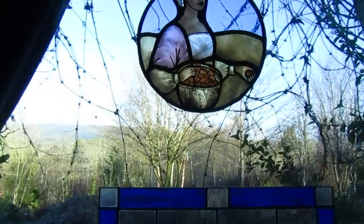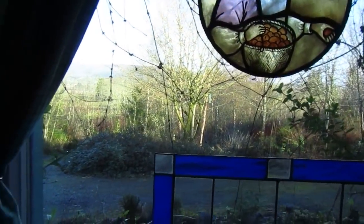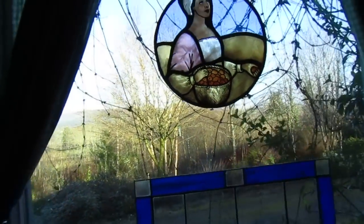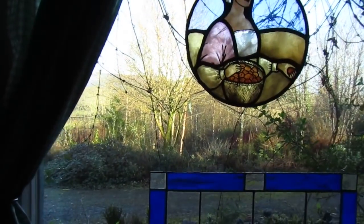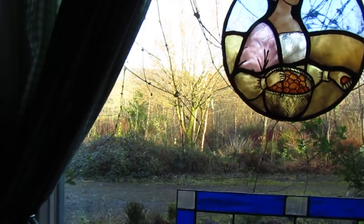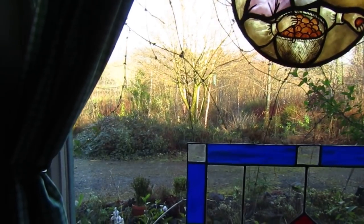So now the birds are around the feeders. And you can see the way the sun is shining now down onto the trees at the front. It's coming over the roof of the cottage, hasn't quite reached the actual earth itself here at the front.